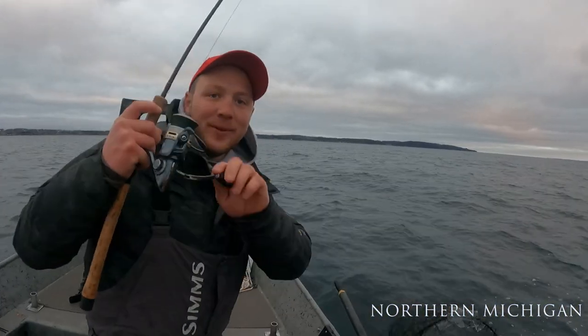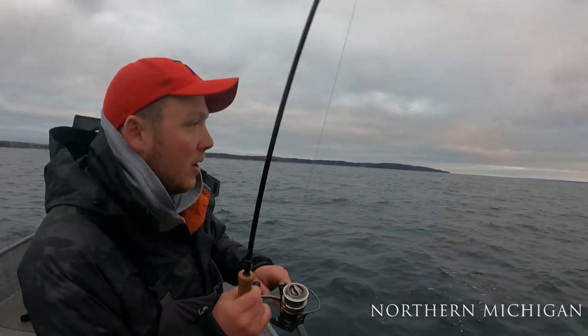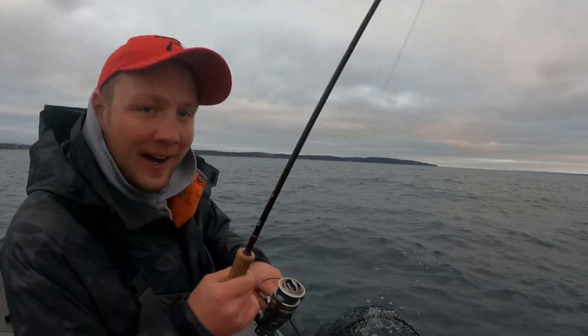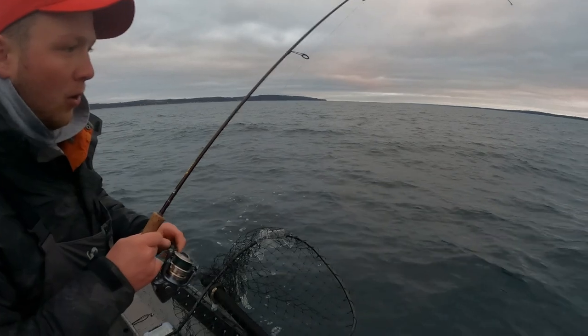Well, we are hooked up this morning. We just got out here fishing Grand Traverse Bay. We're casting blade baits along the drop-offs and we got a fish on. I don't know what it is. Kind of feels like a small lake trout. There it is. It's a Cisco.